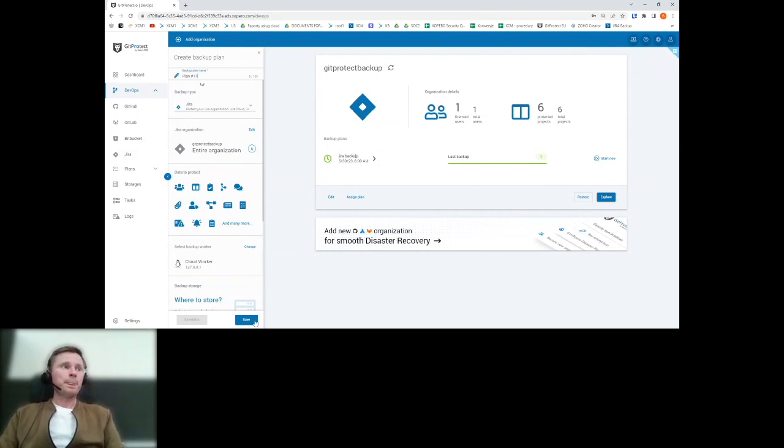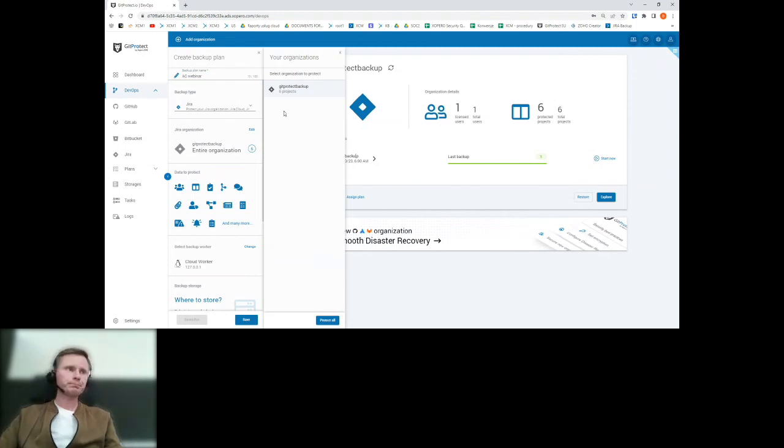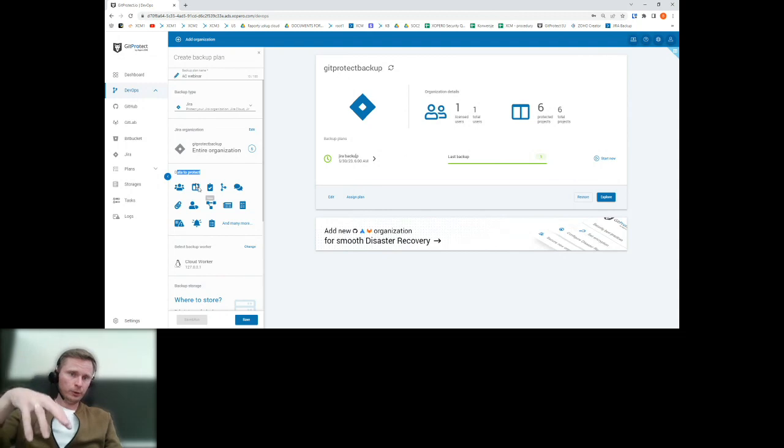Obviously, we need to put some backup task name. So let's call it Atlassian Community webinar. Then we can, well, I have only one Jira instance, so I don't have much to choose from. So let me select what will be protected. Here you can verify what kind of resources will be included to the backup process itself.